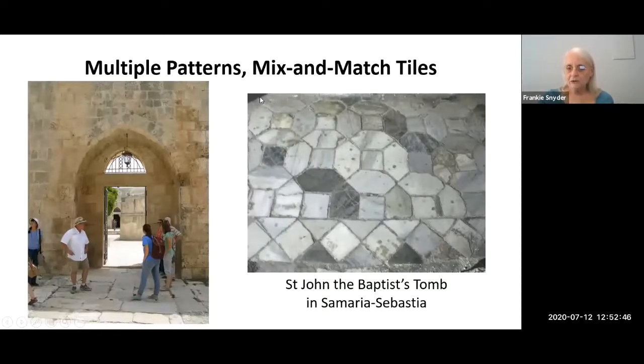The main part of the floor that is still visible is done in this pattern. Along the edge, you have a simpler pattern with squares and triangles. These are done with the elongated hexagons, a square, and then they take some of these elongated hexagons, cut them off at the end so that you have a pentagon.